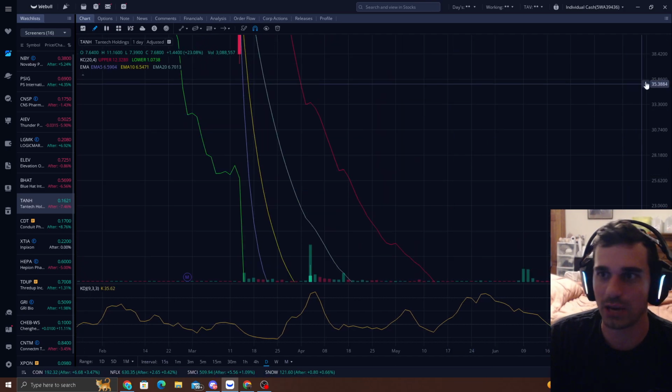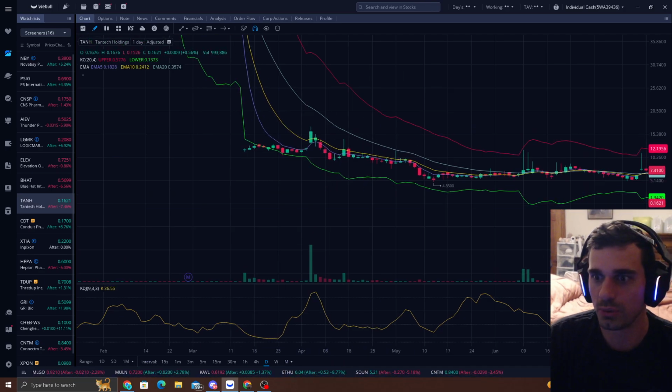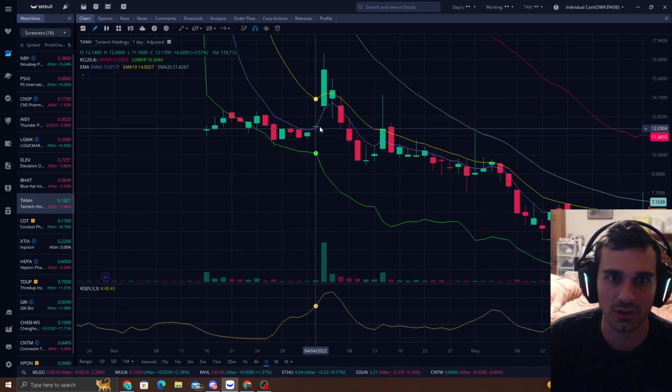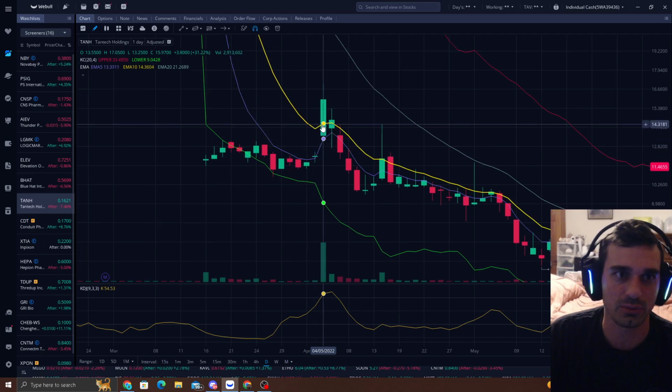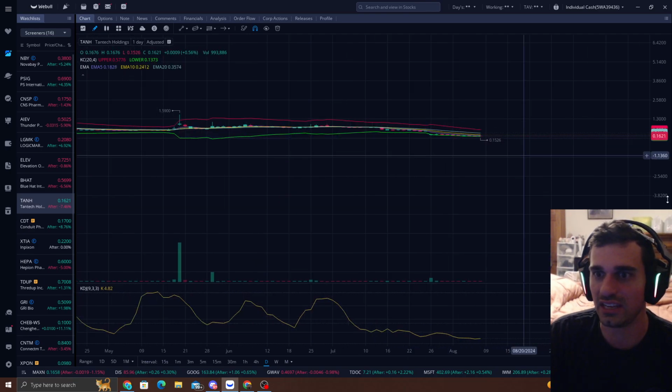Here was the last time we were below the ATR4. As you can see, we just kind of curled up. We hit that EMA 10. Algos had to do it. Once we hit that 5, the next target was the 10. And look at that, 30% gain in one candle. This is what we're seeing here.